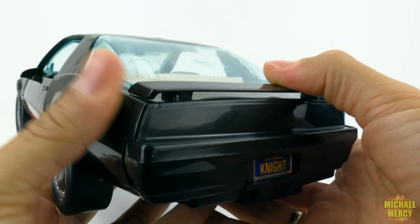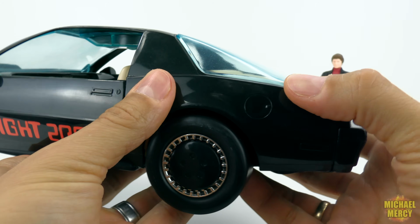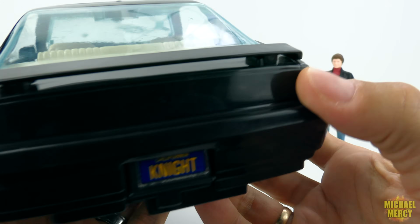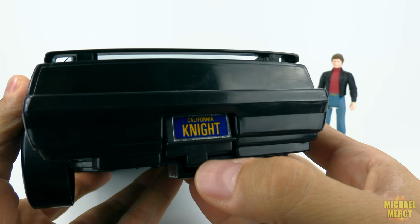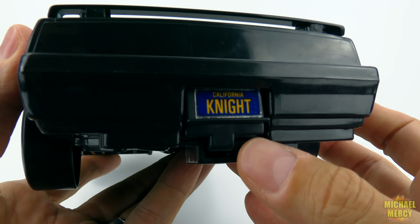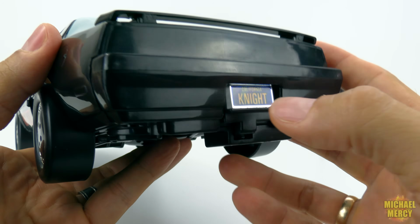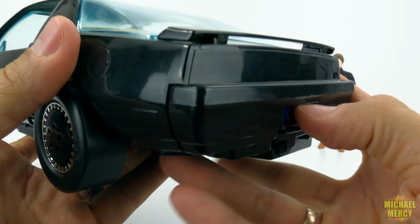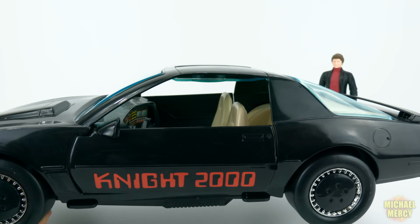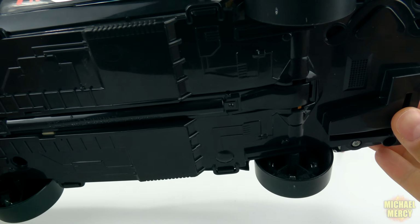And the button in order to activate the talking feature on the Diamond Select one, it's this gas cap right here that you push. But this is pretty clever. It's the license plate which says California Night. So when you push this down, it makes him talk, but since I hadn't used this in a very, very long time, the motor is seized up on it. It's got a little motor in it.